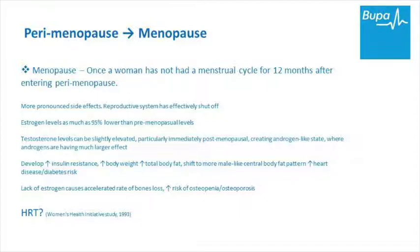risk. The lack of estrogen also causes an acceleration in the rate of bone loss, which increases the risk of osteopenia and eventually osteoporosis. And again, we'll move on to bone health shortly.